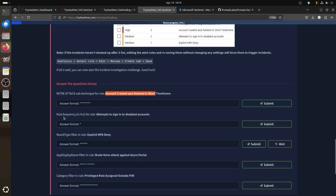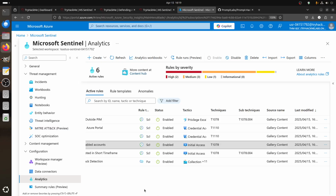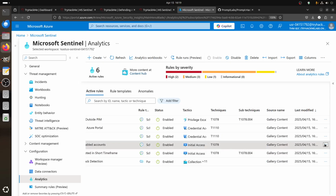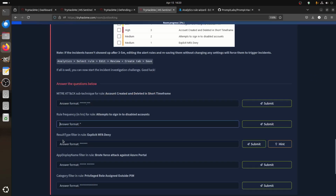And then the next question is rule frequency. Now the rule is attempt to sign in to disabled account. Let's get there. Attempt to sign in to disabled account. Rule type is scheduled. Do they give us the time here or not? No, because I'm zooming the screen now, I'm having a problem. Does it give us the time? No. Let's go edit this rule. Set rule logic. You can see run query every 1 hour. So the answer for that is 1 hour.